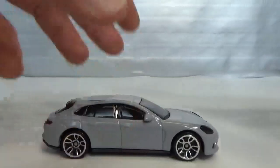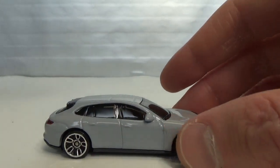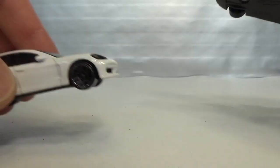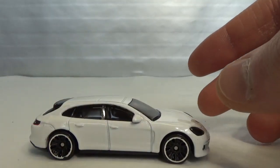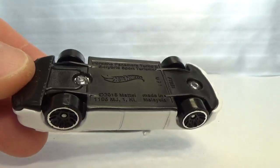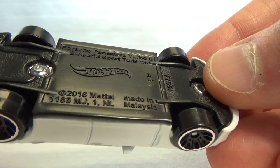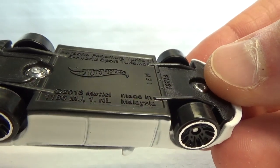Just for fun, I'm going to show the station wagon. That's a newer model that was not released in 2009, obviously. Hot Wheels version. Whoops, sorry. Knocked the camera. Porsche Panamera Turbo S E-Hybrid Sport Turismo.